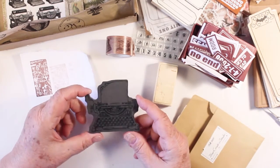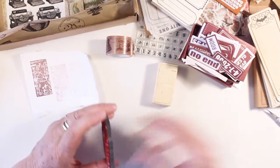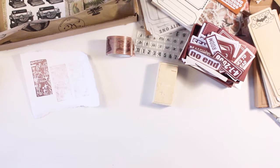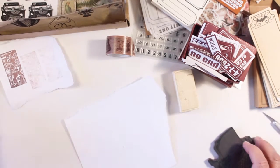Oh, a big typewriter. Oh, it's hard for you to see, isn't it? So, it doesn't have a picture on the... Okay. Do another stamping.